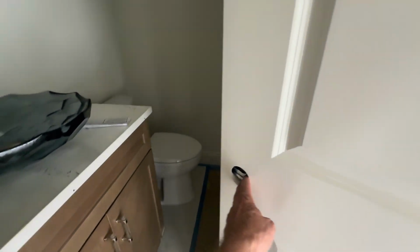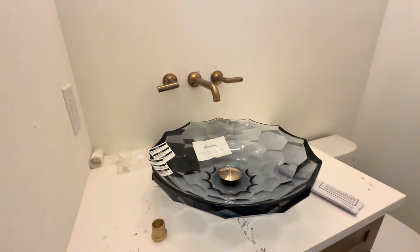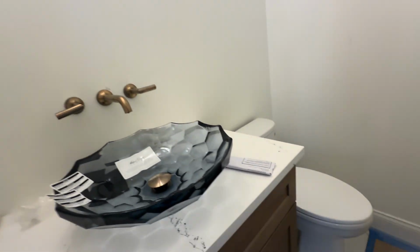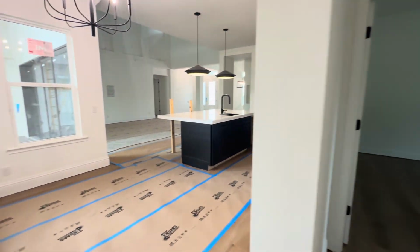This is probably a closet. Oh, this is a half bath, okay. Oh, check out the sink. Isn't that cool? Look at that. Pretty lighting. So this is a half bath for your guests. I'm trying to leave stuff as we found it. We do have permission to be in here, by the way.